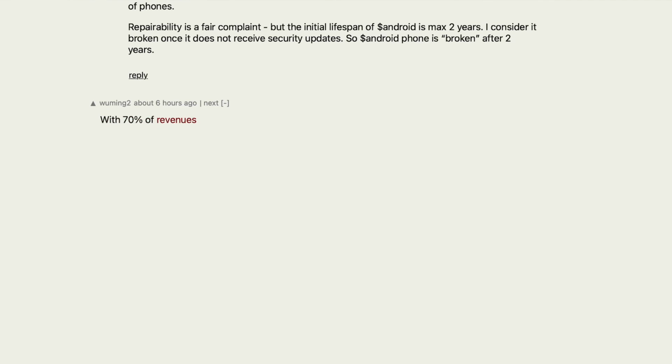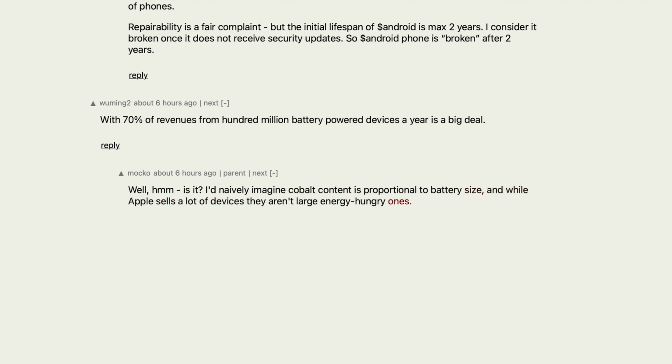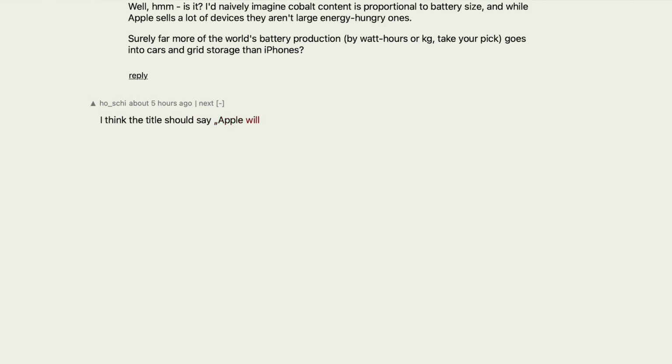With 70% of revenues from 100 million battery-powered devices, a year is a big deal. Well, is it? I'd naively imagine cobalt content is proportional to battery size. And while Apple sells a lot of devices, they aren't large energy-hungry ones. Surely far more of the world's battery production, by watt-hours or kg, take your pick, goes into cars and grid storage than iPhones. I think the title should say, Apple will order from 2025 only batteries with 100% recycled cobalt.